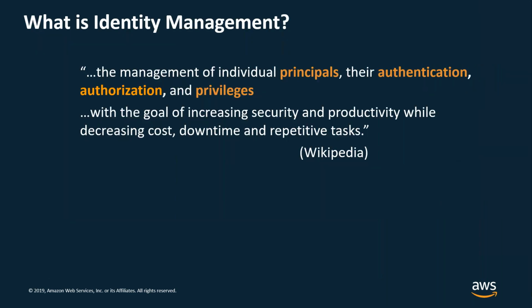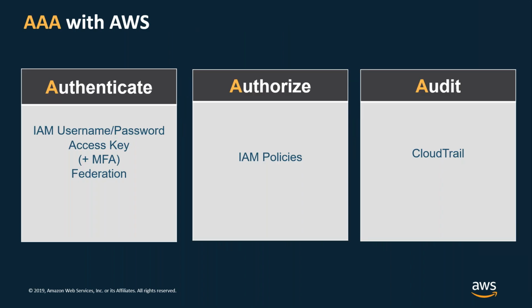Let's talk about identity management. This is from Wikipedia: the management of individual principals, their authentication, authorization, and privilege. We can leverage IAM to accomplish that. In AWS, we have IAM, which is Identity and Access Management, and you can use IAM to authenticate. You can create an IAM user with username and password, and also give them an access key and secret access key for your API application.